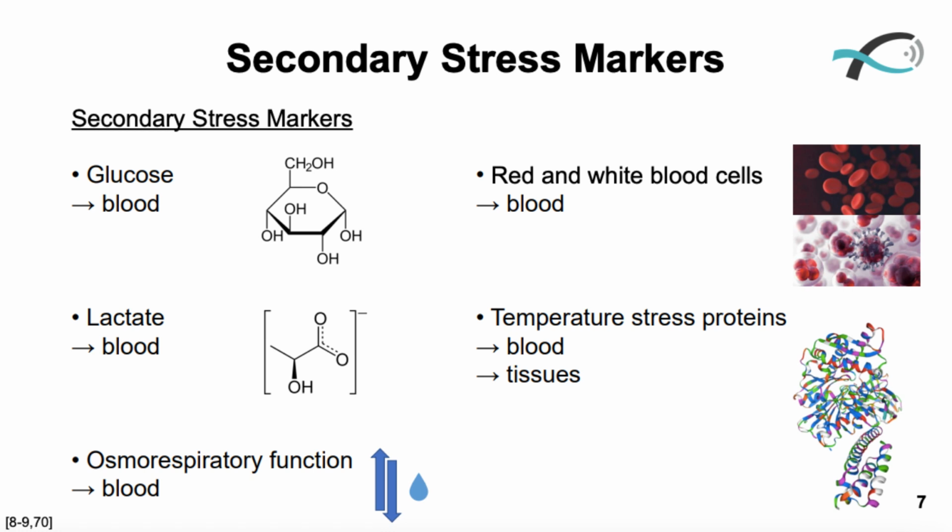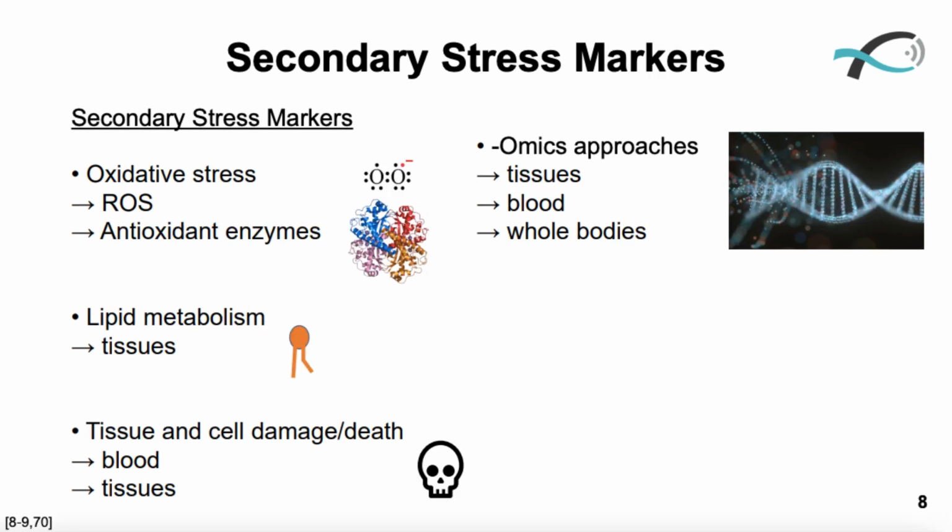And so this includes many of the chaperone proteins, like the heat shock proteins, which also respond to cold. And they're the main factors that most look at when they look at cold shock, even though they're termed heat shock proteins. And this can be measured in blood and tissues as well.